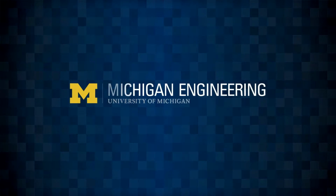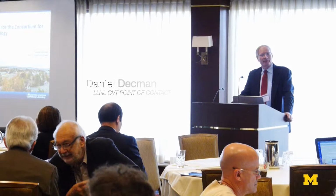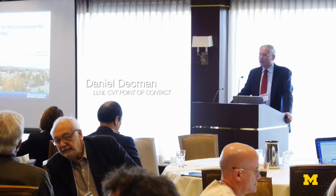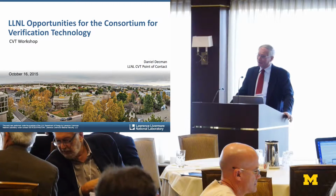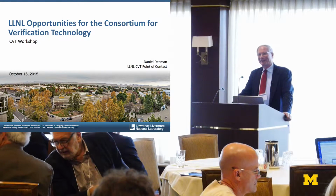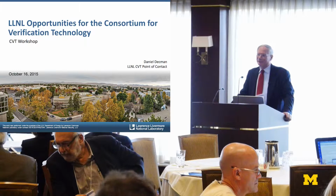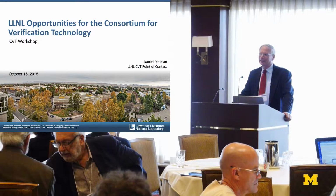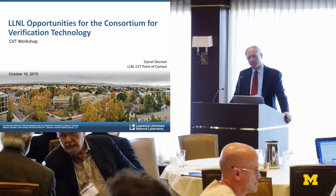So Livermore is the other weapons design lab. We heard about Los Alamos. We do a lot of similar things. Again, the focus is weapons design, and with that comes a lot of other capabilities. We have a pretty big laser facility, of course, and high performance computing is another aspect of Livermore that can be used in verification technology also.